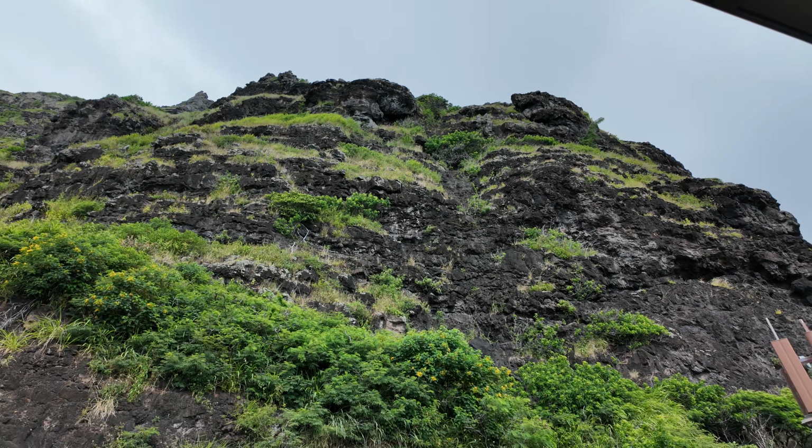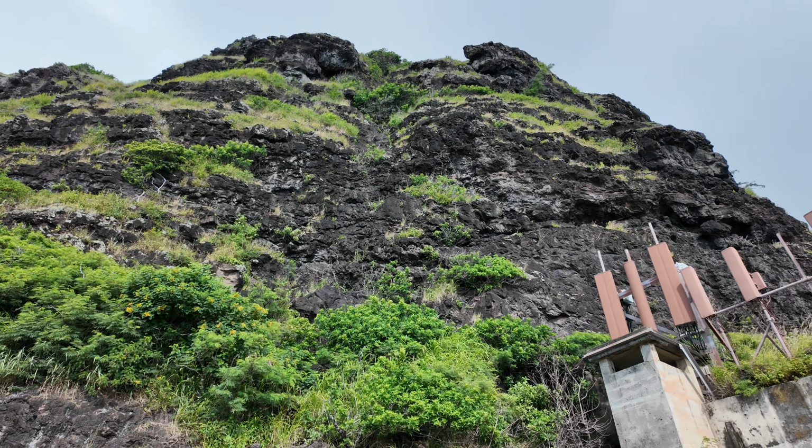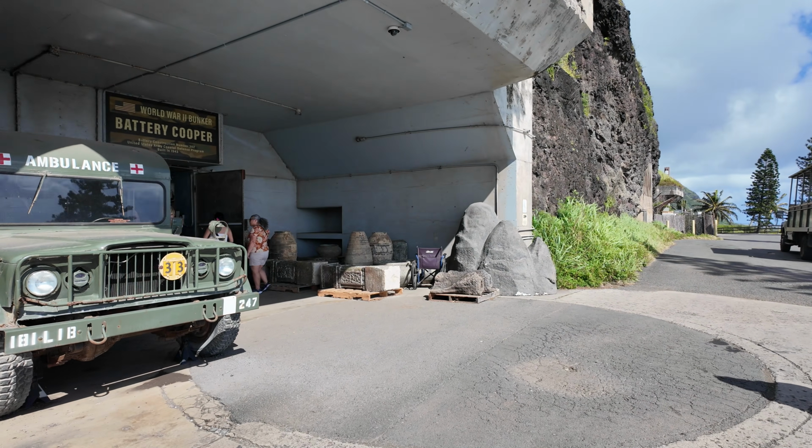The entrance here to Battery Cooper. The lava flows on the left. All the lava flows. Now I have some ground rules here for you. It's nothing constricting, it's more for time. So we can see Mokolii, which is the Hat Island out there. And this was a gun emplacement to protect the harbor.